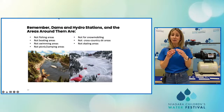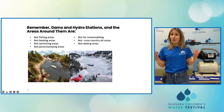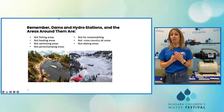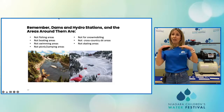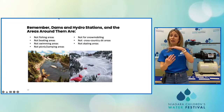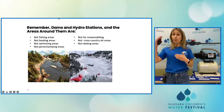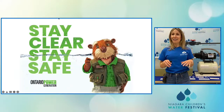So that means in the vicinity, in the area of a hydro generating station, no skating, no boating, no fishing. And in the winter time, when there's ice on the surface, our fire departments are really good at sharing the message, no ice is safe ice, and that is especially true around a generating station. We always say, and I said at the beginning, it's what lies beneath that calm looking surface. So even while there could be ice, because the water is always moving underneath, it's never safe ice. So please, if you see our stations locally, or especially up north where you can get a little bit closer, make sure you stay clear and stay safe.